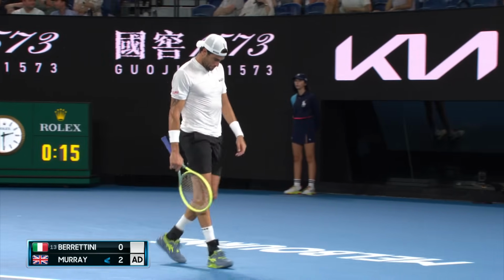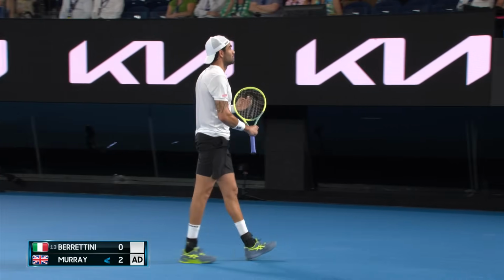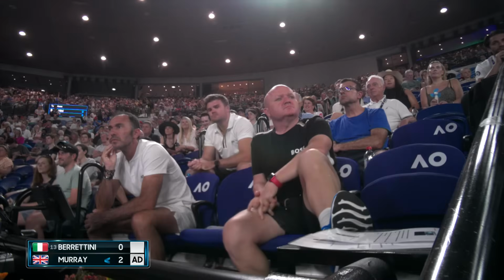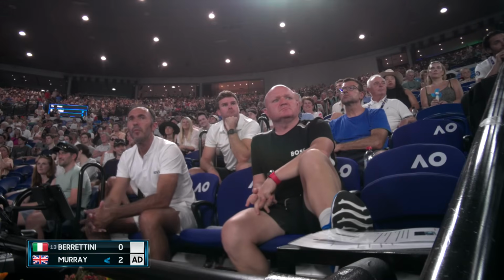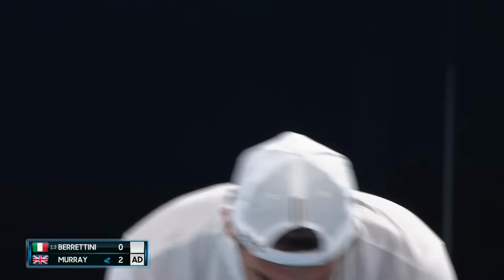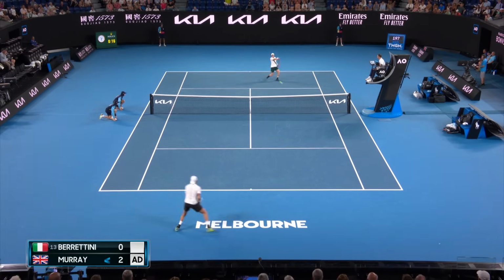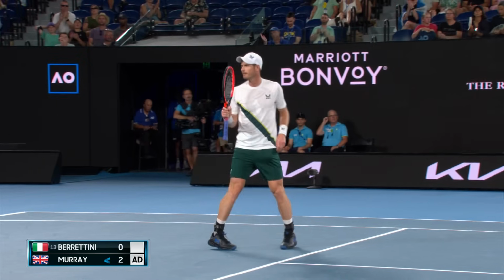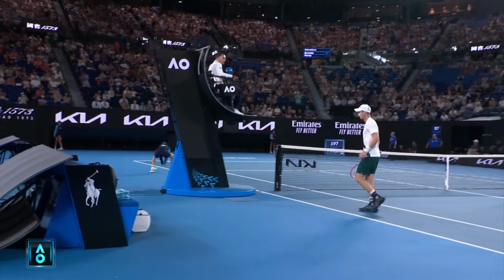Advantage, Murray. So important to play with variety, and Andy moving around his first serve very nicely, getting a lot of success going into the Berrettini forehand here. So important to consolidate the break. Berrettini, not one of the best out there on tour in terms of getting the re-break after dropping serve. And he's not going to increase his stat in that department. Murray lands the opening 3 games perfectly.